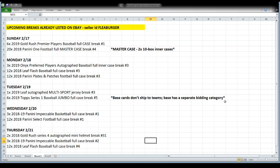We will get into another 20-box master case of Panini One football tomorrow night as well. On Monday night, a 3-box case of Onyx Preferred Players autograph baseballs, another case of Leaf Flash baseball, and another case of Plates and Patches football. Tuesday, a Leaf autograph multi-sport jersey, and we're going to do some more 2019 Series 1 baseball. It's going to be jumbo.